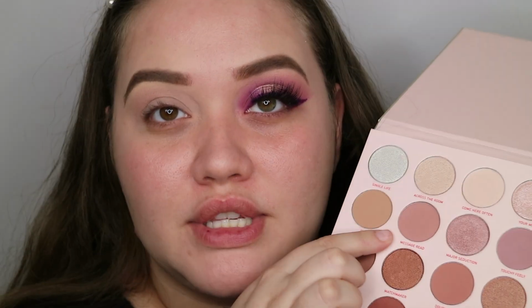So now that I used those two shades to set my primer and start out my transition shade, I am going to go in and continue with this color right here, which is called Message Red. And I'm going to really start out building out my crease color.